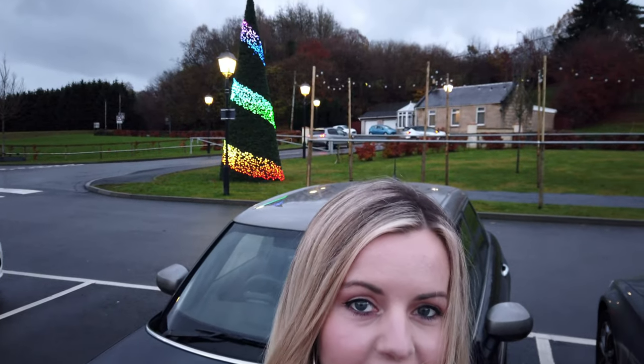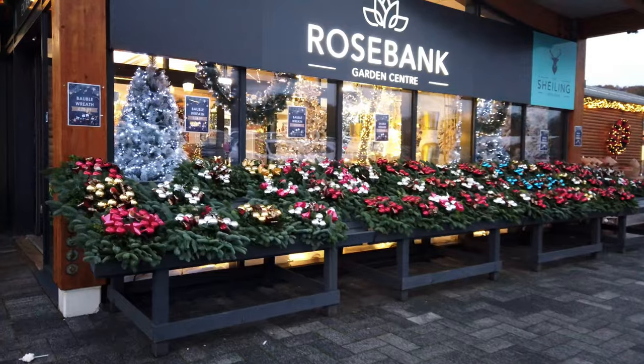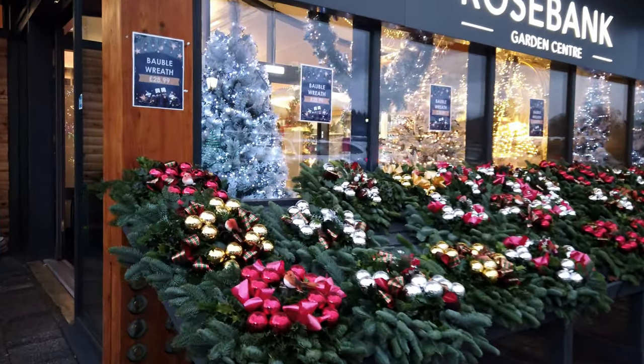This place was going to shut soon, and I was freaking out. But look at this tree. There's a tree. This shop is massive, and this is our favorite. Oh, here we go. Christmas. Hello. How pretty are those?